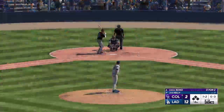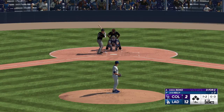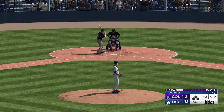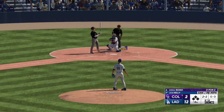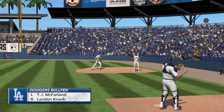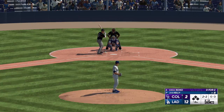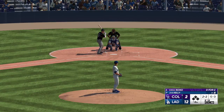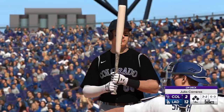Well, this is a good time to step out of the box, take a deep breath, reset. A couple of change-ups. Probably won't see another one here. And a 1-2 again. And a ball evens the count. Meanwhile, activity in the bullpen. TJ McFarland looks to be getting ready for manager Dave Roberts. And that's outside. 3-2 now.